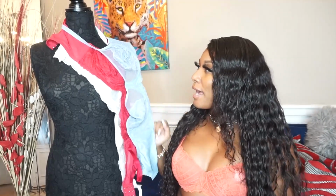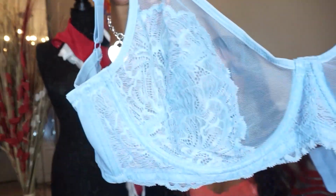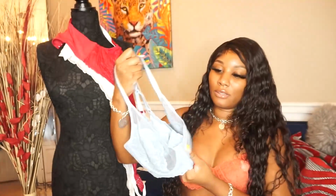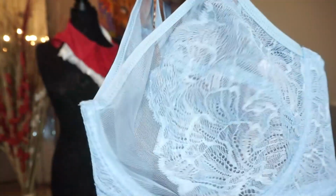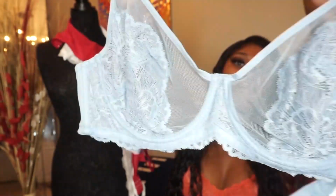Now, the next bra I'm going to show you is this Tiffany blue, sky blue, baby blue, North Carolina blue bra. And you can see the design. I love how the design is on this bra as well. You can see where that is lace more towards this area right here. That's where the lace begins instead of it taking up the whole bra. And I love how that is detailed as well around the bottom of the bra.